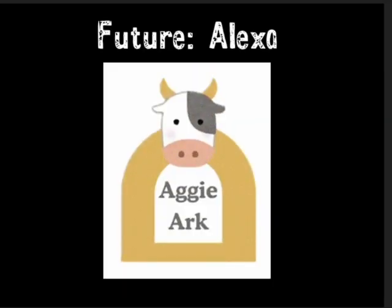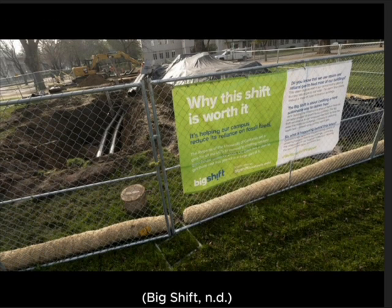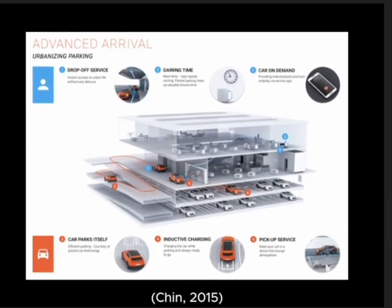David, this is actually your playground. Can you tell us more about this picture? Thank you, Alexa. You know I love infrastructure. Thanks to the big shift, we are going fully electric. For instance, look at this example of a futuristic garage.